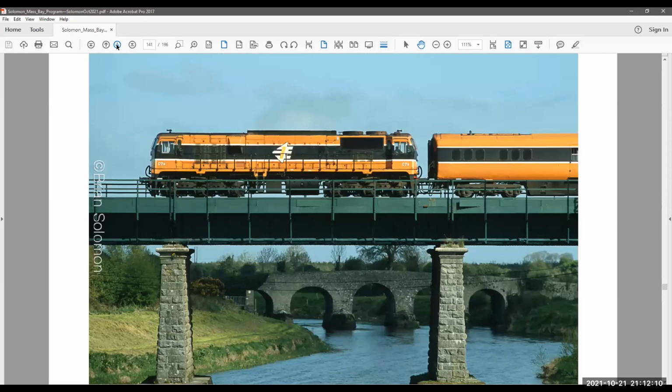Monasterevin on the Cork main, and that's 076. 076 is unusual because it had a problem with its diesel engine. So they had to buy another diesel engine, a 645 diesel that came from Sweden, and it has a different turbocharger, so it sounds different, and you can hear it. If your ears are tuned into locomotives, you can hear this one coming from miles away.